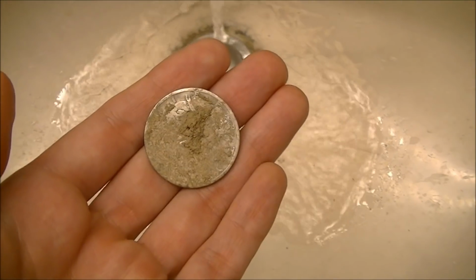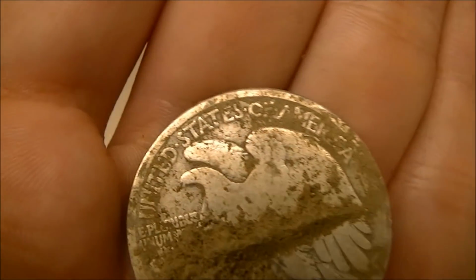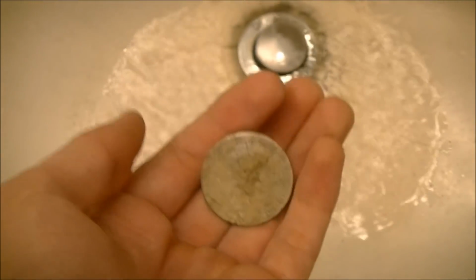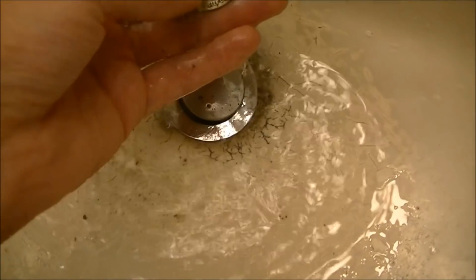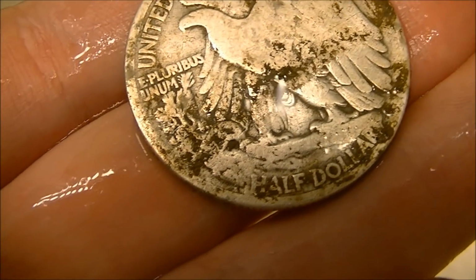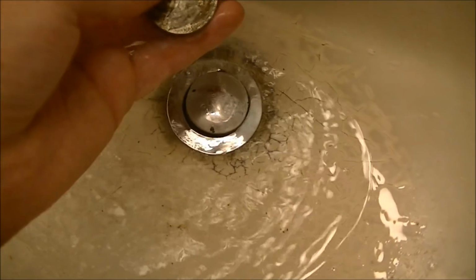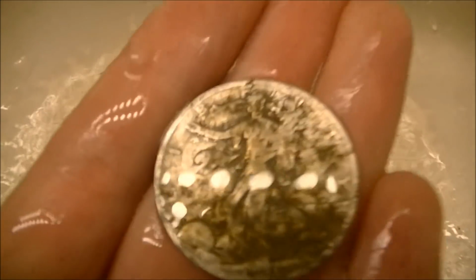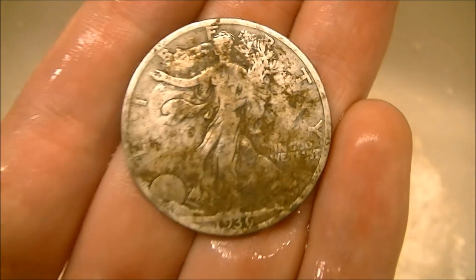And there she is. Okay, so let's do a live date reveal on this Walking Liberty half. It looks pretty worn. You can see there's not much detail on the eagle's breast and on the wings, so I hope this is a pre-1940s one. Now let's clean off the back a little bit first. Oh, looks nice though. Very nice. Looks like no mint mark, which is pretty typical for my area. Oh, yep. It is pre-1940. Got a 1936. That is awesome.